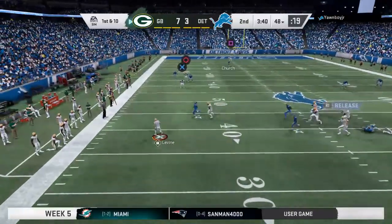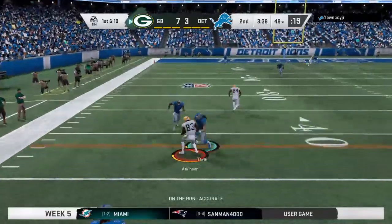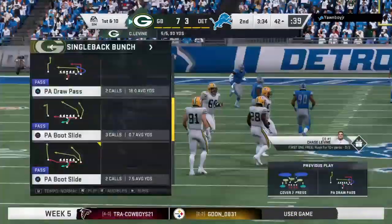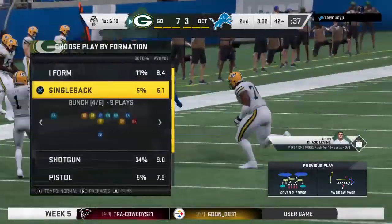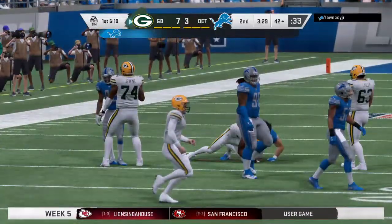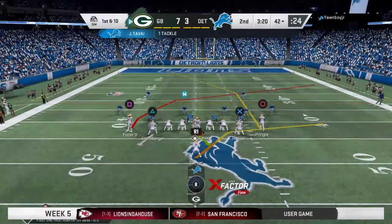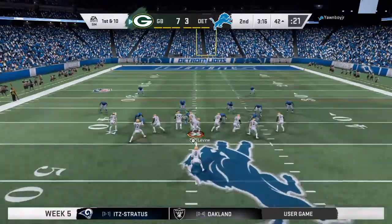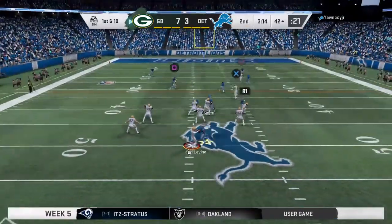Knock the ball free, take it away from the other team, and now you have that chance. There's a little bit of deflation when they end up recovering it. They knocked it free, but couldn't take it away. Give him 10 there. Good enough for a Packer first down. So the ball moves into Lion territory now. Here's 1st and 10 at the 42-yard line.